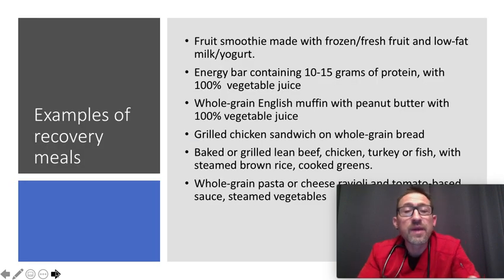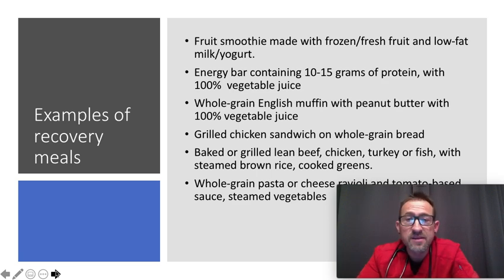All right. So, examples of recovery bar meals. This is just a short list of examples that I came up with that would have some carbohydrates and a small amount of protein. What you'll also notice is down near the end, they actually take the form of meals, and that's okay. You could exercise before your lunch or before your evening meal.